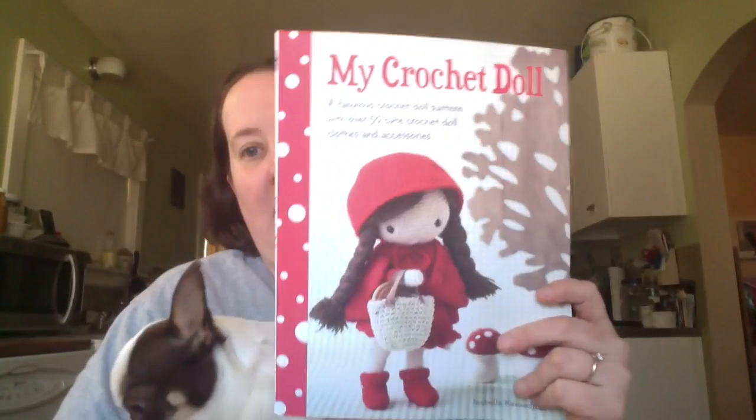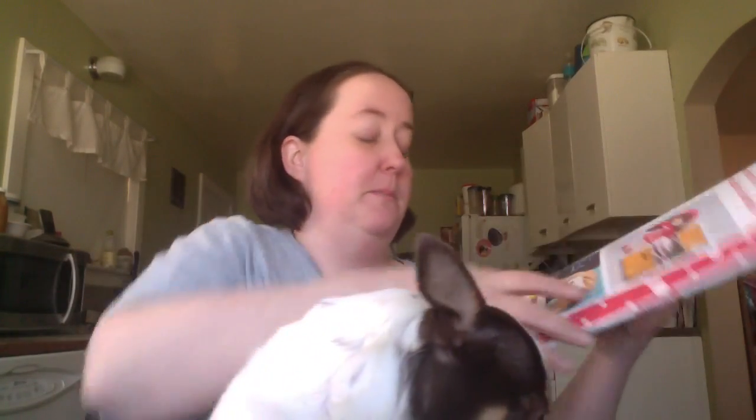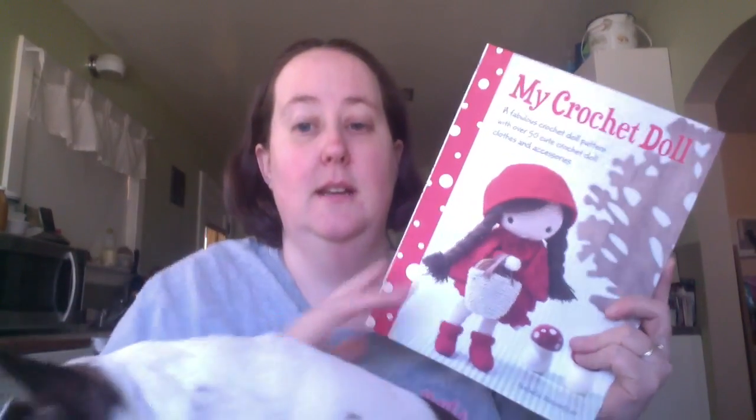I'm going to start with books. I've got a couple new books. The first one I've been looking at for quite a while, and when I was in Joann's I had a 50% off coupon, which brought this book down to $10. And it's way more awesome than I anticipated it being. It's called My Crochet Doll. And I am going to actually be doing an in-depth review of this book once I make some of the patterns in it. It's a pattern from the UK, just to forewarn you, so all the terminology is in the UK terminology.